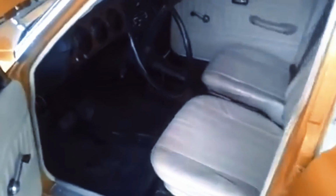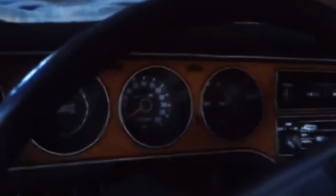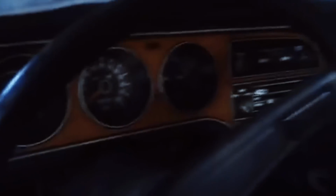The Colt's cabin was filled with low-quality plastics, thin fabrics, and uncomfortable seats. The materials wore out quickly, leading to cracked dashboards, sagging seats, and malfunctioning switches. Buyers expecting even minimal comfort were often disappointed, as road noise and vibration were prominent.